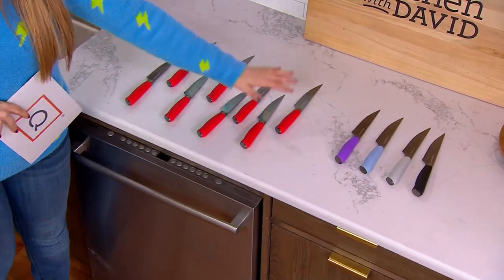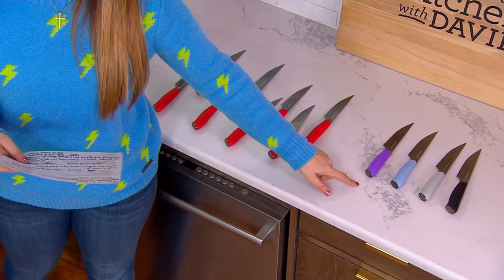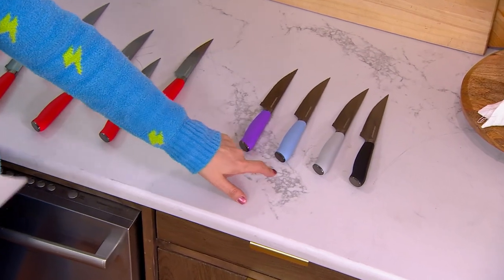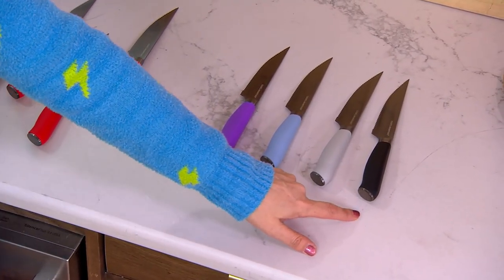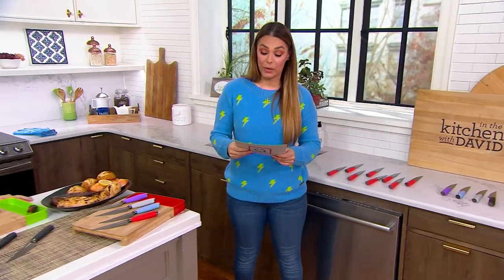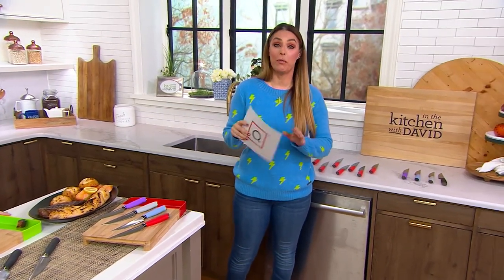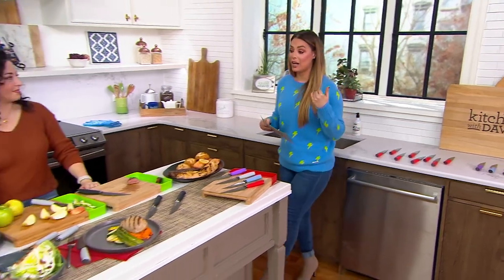So here you have the set of eight in red. You can choose a set of eight in the purple or in light blue, light gray, super neutral, and then the most classic is that beautiful black right there. K54343, we're saving almost $19 on this set, and it's never before seen at this price. And it's a final quantity, so when they sell out, they're not coming back.